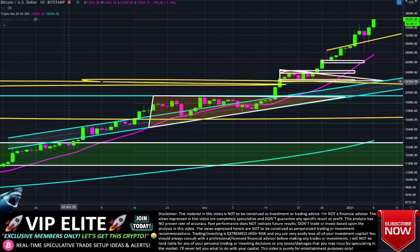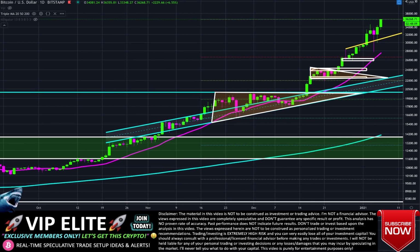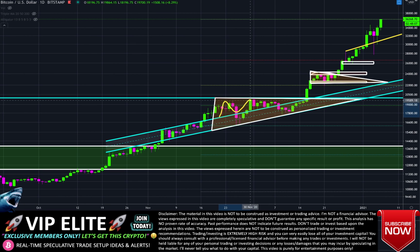Let's just clean this up. This created the bull flag here, the ceiling of the bull flag, which then we broke through and saw a springboard up to 35, 36,000, where we are at right now.